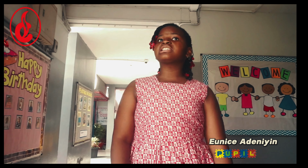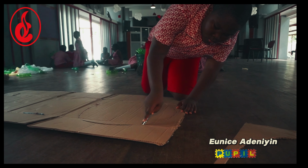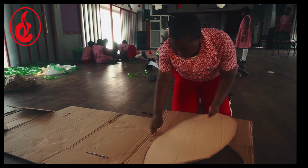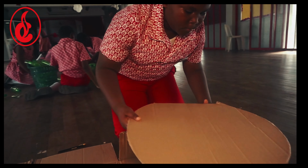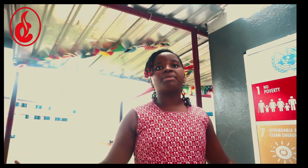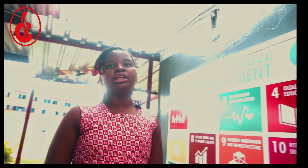Making an amazing thing out of these PET bottles and cartons is an excellent opportunity to engage in an environmentally hands-on project. PET bottles are commonly used for drinks, while cartons often hold various products like milk or juice. Instead of discarding these items, we can transform them into useful or decorative objects.